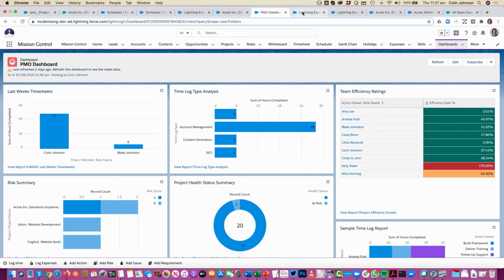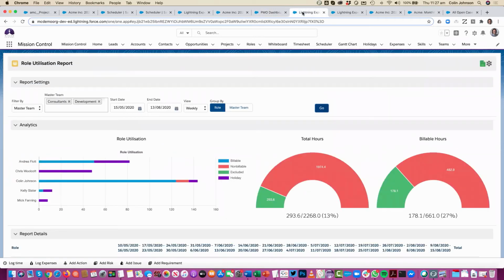In addition to that, we've also got this built-in role utilization report. This shows us how each person has been working against their own target. Obviously, providing a professional service, your team will be set their own hourly targets. So what we can see here, I'm looking at members of a particular team. I can see each person, how many hours they've logged, whether that was billable, non-billable, holidays, and so on. I get some summary charts.